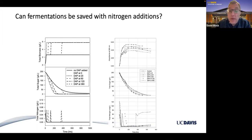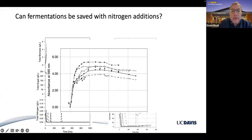So we did that experimentally, and when I say we, this is Julie Schreiber's master's thesis from a little over 20 years ago. And you can kind of see the same thing that's predicted here. And if we look a little more closely, because it's a lot of data, you can see that when the nitrogen is added, and each of these represent nitrogen addition at a different time, so here in this case with the squares, the nitrogen is added right here, and you can see an increase in the cell concentration. There's a slight increase in the rate of sugar utilization.